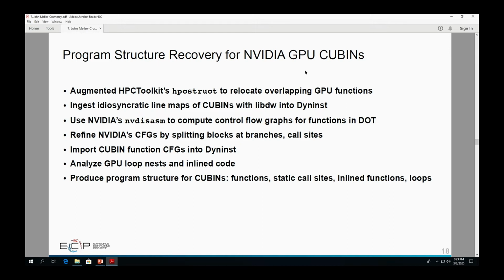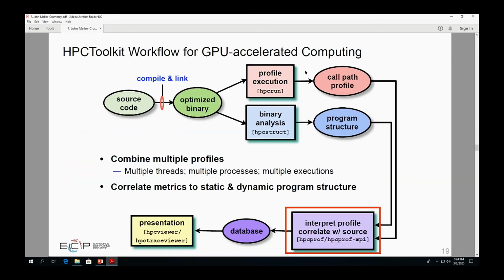Inside our binary analyzer for these CUDA binaries, we're relocating these functions, which all begin at address 0 by NVIDIA's convention. We ingest the line maps. We use NVIDIA's nvdisasm tool to compute control flow graphs. NVIDIA won't provide us an API to allow us to manipulate the machine code directly, so we're using their tools to grab control flow graphs. Then we ingest that information into our own tools. We identify loop nests, and we correlate this with the inline code and build this program structure for the CUDA binaries. It includes functions, static call sites, inline functions, and loops.